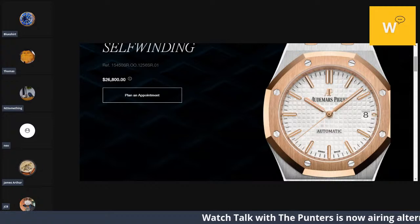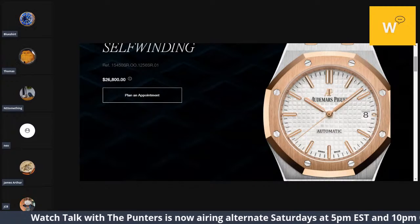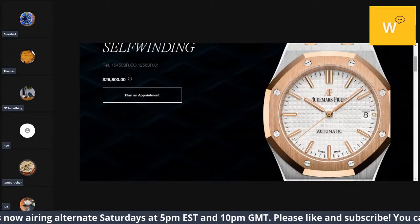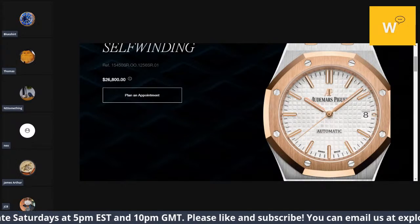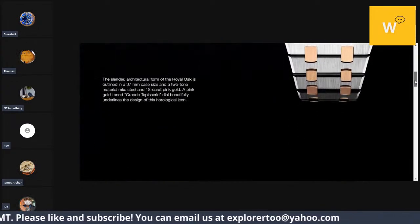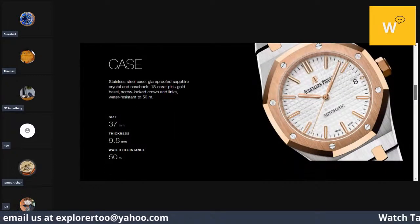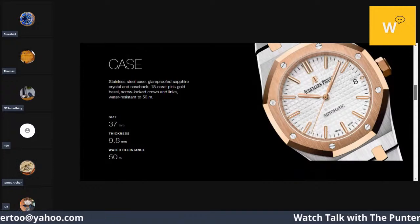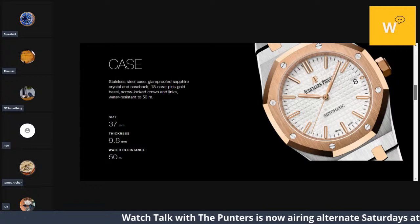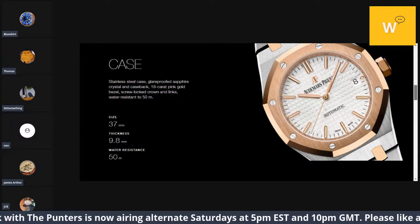I think this piece originally came with 37 mils, didn't it? Yes, originally, could well have done. This is a classic piece of the AP range, like a number of the Rolex pieces are classic. This is a beautiful piece. What's not to love about that? White dial is always beautiful in an AP. It's just so classic. It's even hard to say no to a two-tone in this piece.